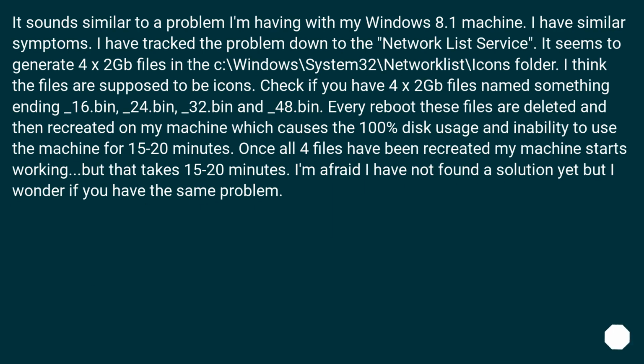It sounds similar to a problem I'm having with my Windows 8.1 machine. I have similar symptoms. I have tracked the problem down to the Network List Service. It seems to generate 4x2 GB files in the C:\Windows\System32\networklist\icons folder. I think the files are supposed to be icons. Check if you have 4x2 GB files named something ending _16.bin, _24.bin, _32.bin and _48.bin.